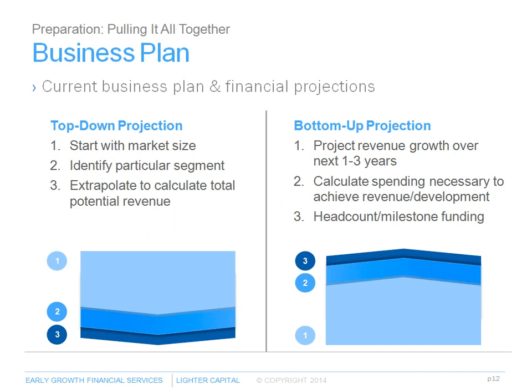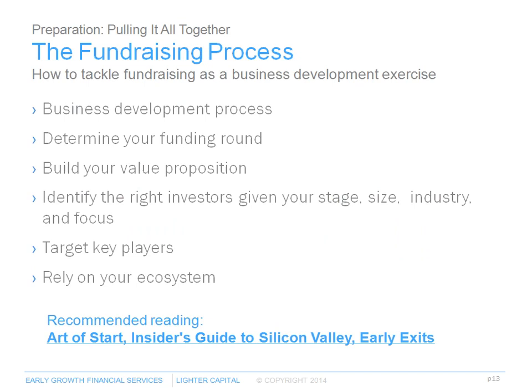And then once you have that revenue projected, you have to do a bottom-up projection to calculate the people that you need, the spending that's going to be required, and what you're trying to achieve. And you have to have those numbers cold. You have to be able to justify those numbers and the hiring that you're planning on doing and when you're planning on doing it. And hopefully all of that adds up to the amount of cash you're looking to raise over the next 18 months.